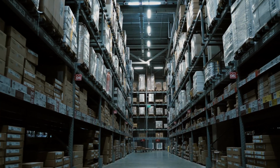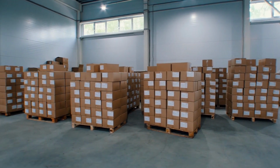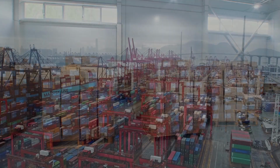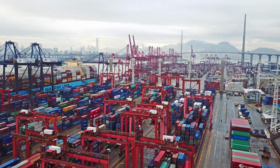This is part of what Fulfillrite does. We receive and store goods. Warehouses come in many different varieties, and that determines the type of inventory that can be stored. Fulfillment centers like ours are warehouses, as are rail yards and ports.